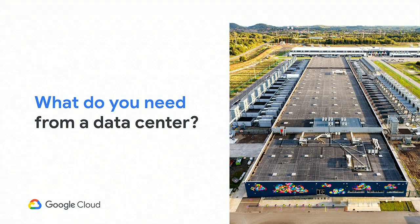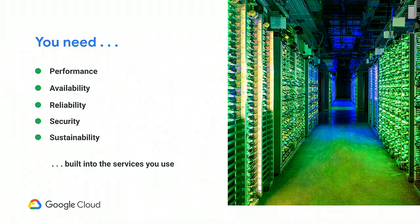Okay, so let's start with a little bit of an examination of what you need from a data center. Well, if you're like me, and I suspect most of you are, you need your data center to be very high performance. You need it to be highly available. You need it in places where you need to be. You need it to be extremely reliable, ultra secure, and if you can wrap that up with a bow of sustainability, then you've got something that is truly meeting all your needs in a data center.